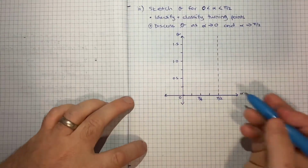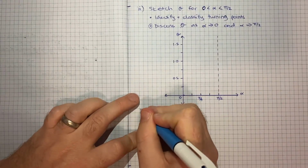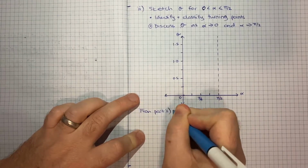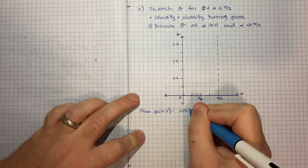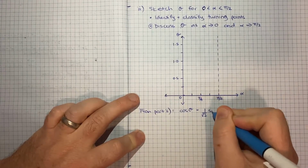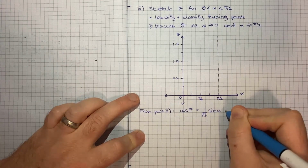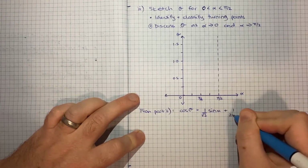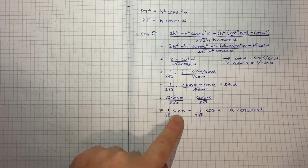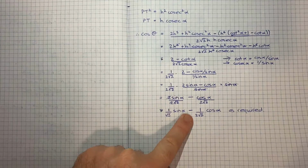So what we can say right away is from part 2, we know that cos theta is equal to 1 on root 2 sine alpha plus 1 on 2 root 2. Let me just double check that. Oops. Maybe I've got this wrong.